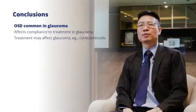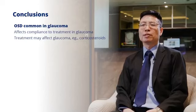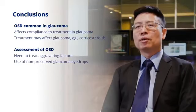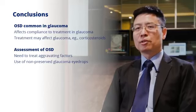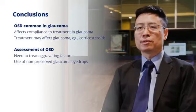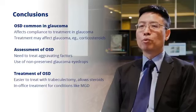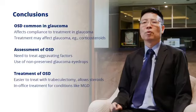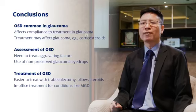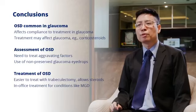In conclusion, ocular surface disease is very common in glaucoma patients. The presence of dry eye can affect compliance to glaucoma treatment. At the same time, treatment for the dry eye may affect glaucoma control. Assessment of ocular surface disease needs to incorporate the aggravating factors, and the use of non-preserved glaucoma eye drops is important to minimize ocular surface disease. Thirdly, treatment of ocular surface disease is an important component in patients with glaucoma. When it comes to the treatment of ocular surface disease, one has to remember that it's easier to treat patients that had undergone trabeculectomy. Secondly, there are now many in-office treatment procedures for MGD that are available.